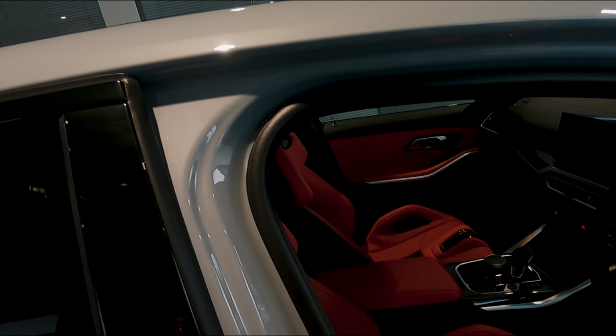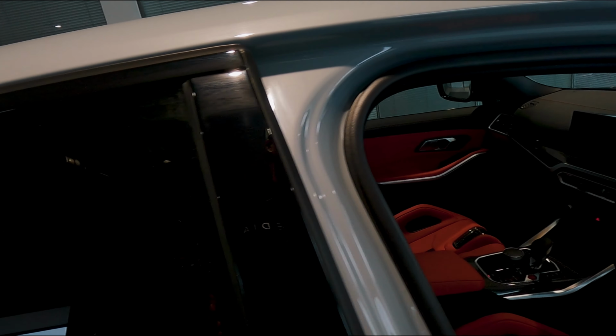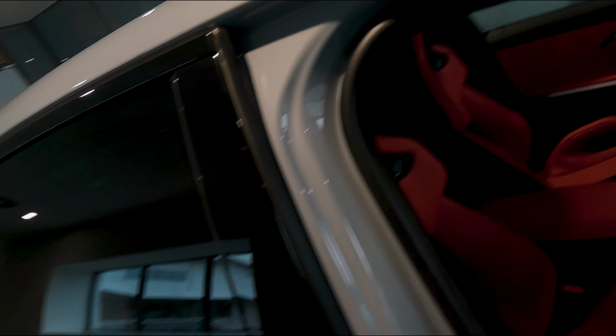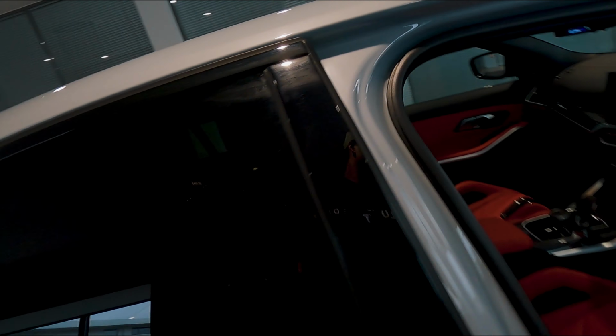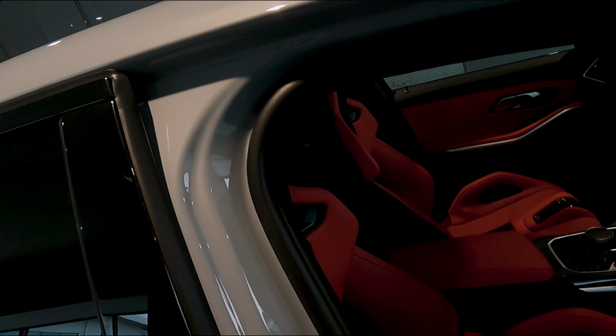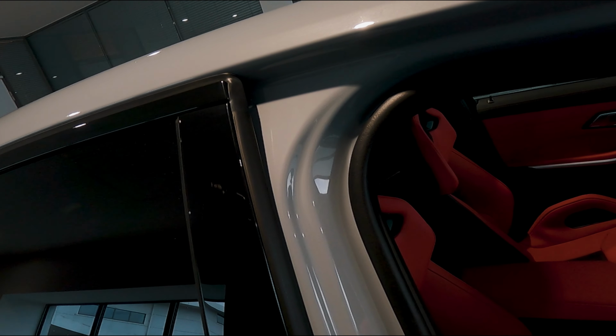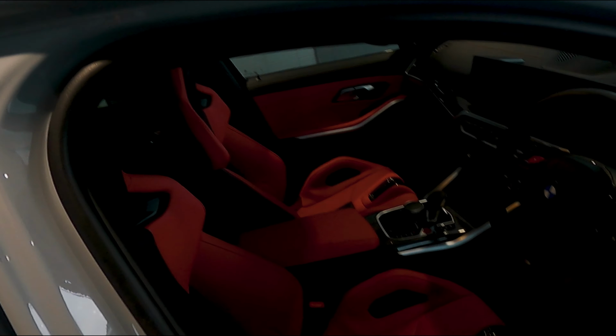This is probably the best interior I've seen on any of the M3, M4 competitions, just because of the colour combination with the red. And has it got the red calipers as well? It does, so everything just matches, and because of the M1 and M2 buttons and the start button and everything else is red, I think it just contrasts really, really nicely with it. But yeah, look at that, mate. Look at the size of the screen.